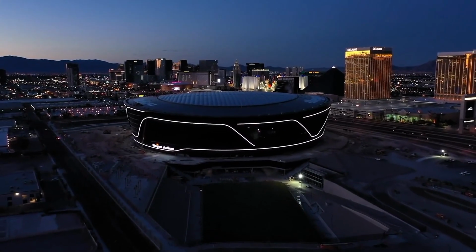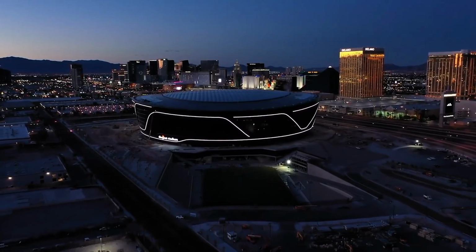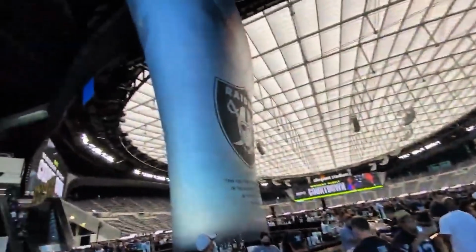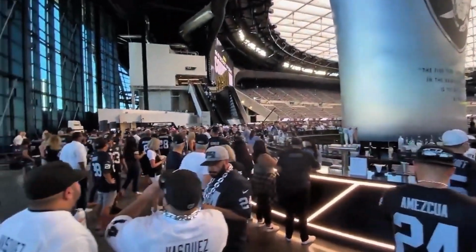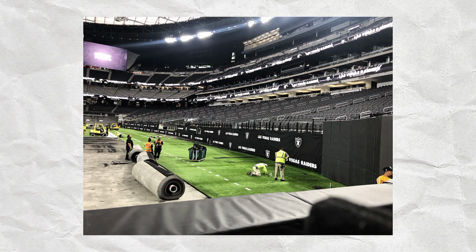From the outside, Allegiant Stadium looks like something out of a sci-fi movie, sleek, massive, and glowing against the Vegas skyline. But the real magic happens when you step inside. We kicked things off with a behind-the-scenes stadium tour, a surprise gift for our big brother, who's been a Raiders fan since forever. The look on his face said it all.